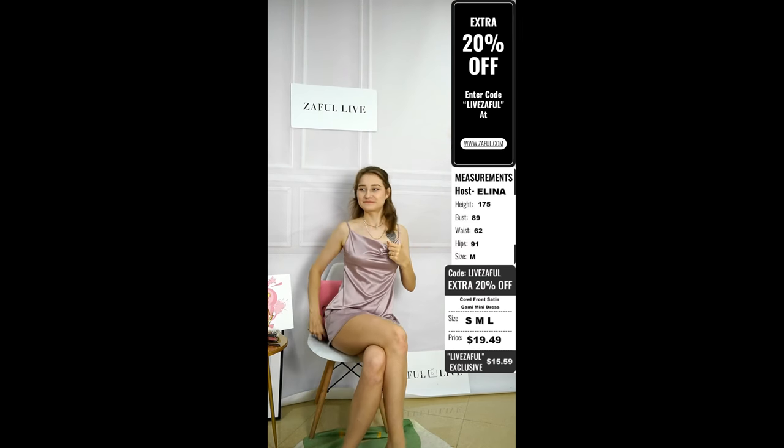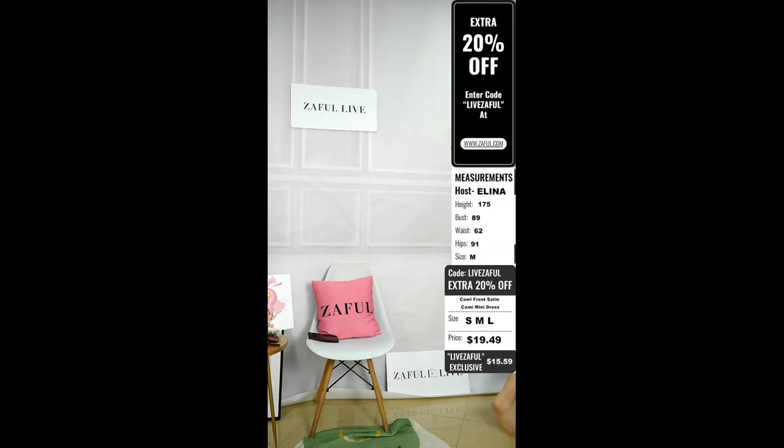Okay, guys. Next one. Today is really a girlish day, I can say, because most of the items are dresses. So nice, girlish, but at the same time some of the dresses look sexy. Just a second, I'm changing my clothes and I'm going to show you the next item.